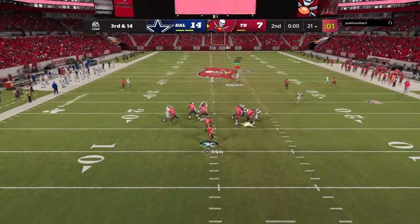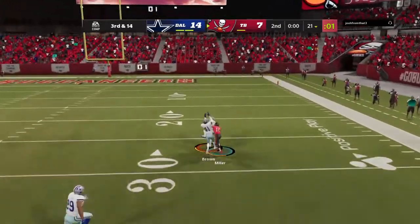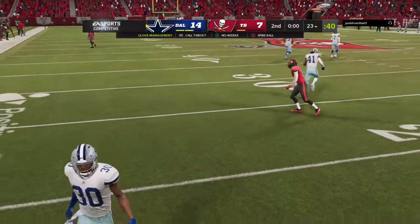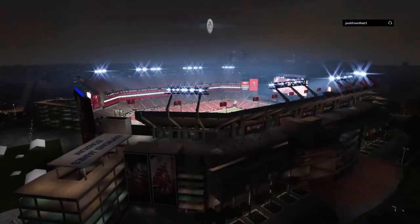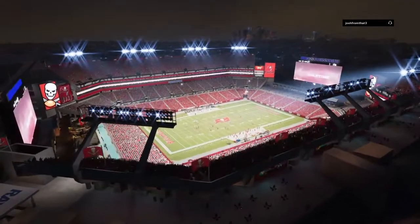The final shot before half for Brady. Going deep this time for Miller. Into a double team, and it's intercepted. Picked off by Anthony Brown. And he will be brought down on what will be the final play of this first half.